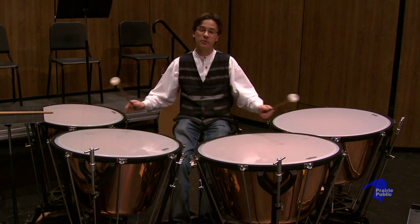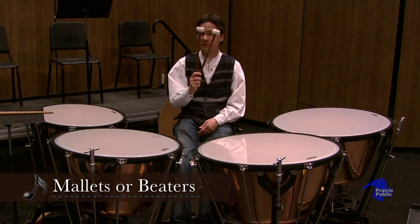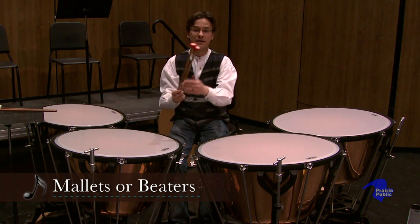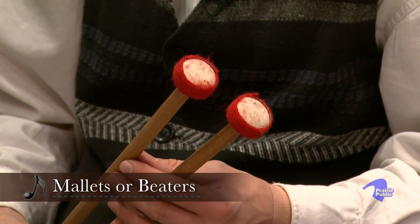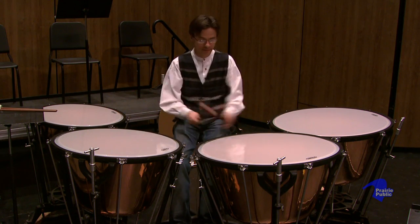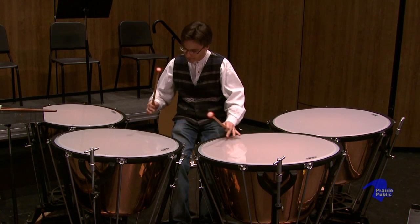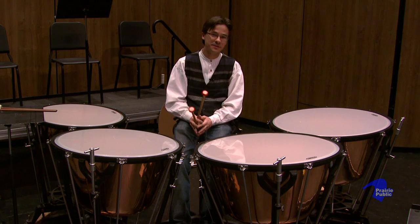And finally, it's important to note that the drums are often played with a variety of beaters or mallets that give them a lot of different sounds. These are some pretty soft, fluffy mallets. Oftentimes, tympanists will use harder mallets like these. As you can see in this case, the soft felt has been removed, which gives them a much harder sound. And these are the tympani.